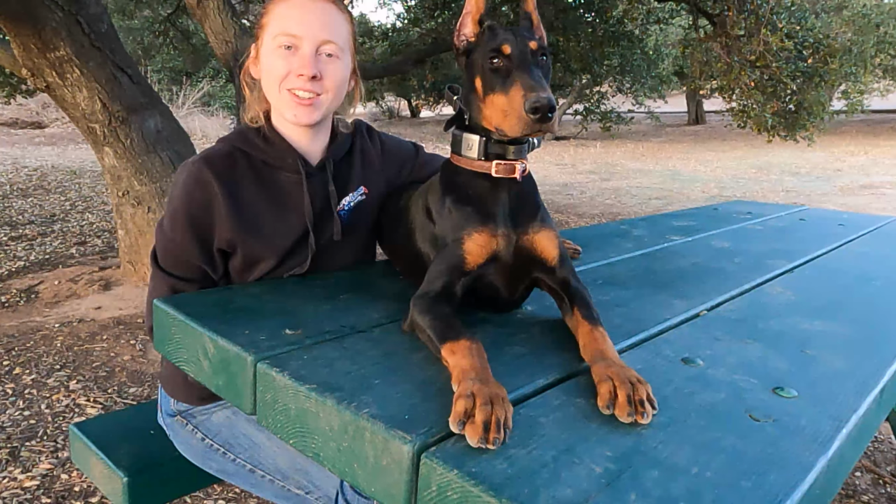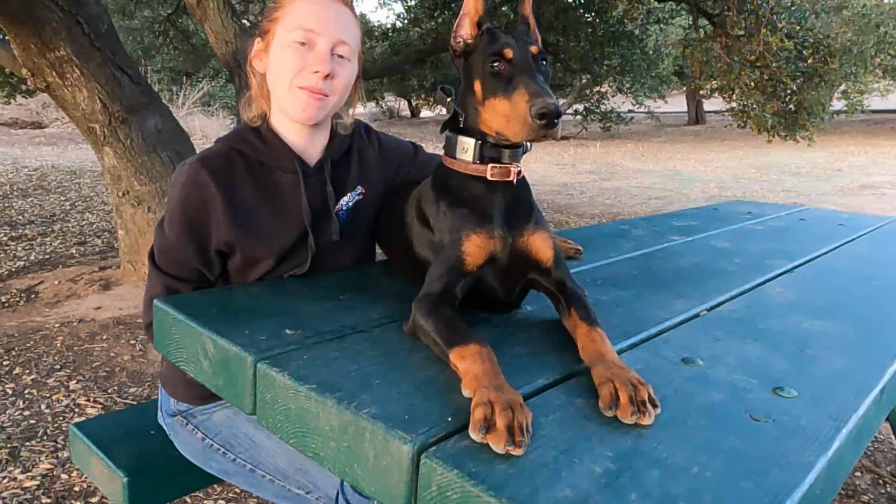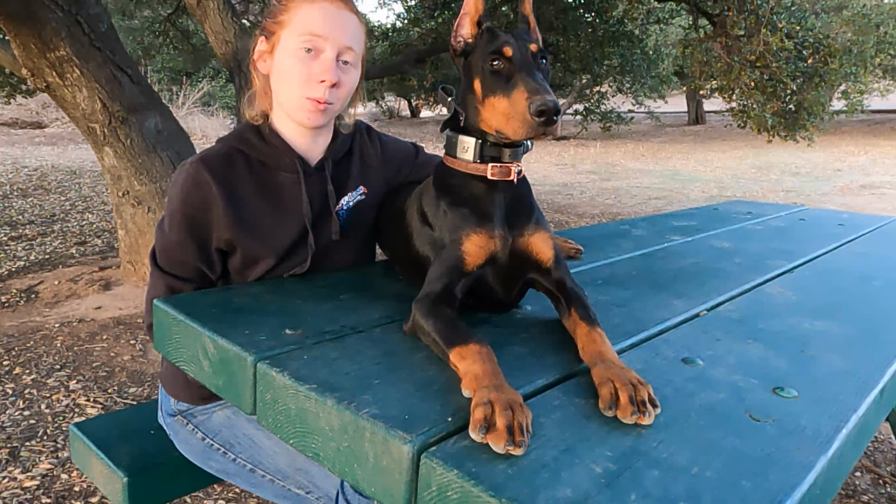I'm a trainer with Off Leash Canine Training, and this is Camilla. She is a 5-month-old Doberman, and she came into training because, well, she's a baby. She pulled on leash really bad. She knew some commands, but she only did them when she wanted to. So let's see what she looks like at the beginning of training.